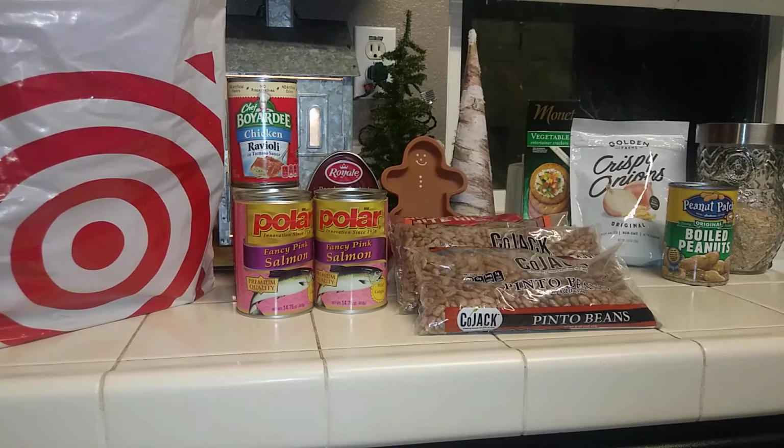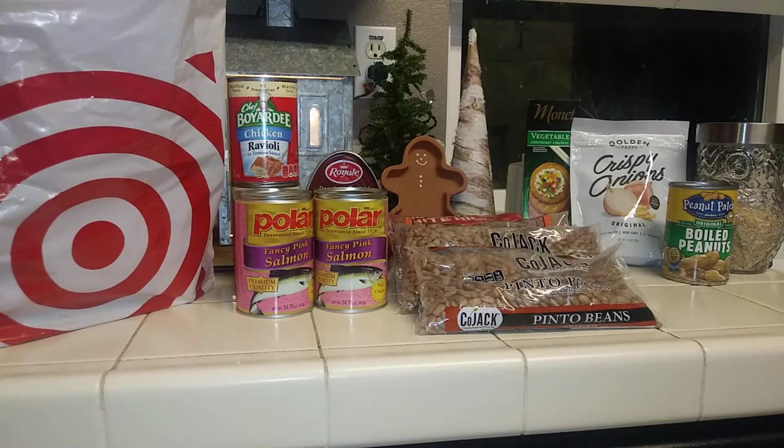Okay, so this is technically day 6 of the 12 days of Christmas. Now you're probably thinking, well, what's all this food for? Well, it's just what I've been gathering as I go to grocery shop. And when I grocery shop, I also stockpile. I get some stockpiling items. And every time I go grocery shopping, I also get something for Christmas. I started that back in probably July, and that's the only way that I find it feasible for myself budget-wise.